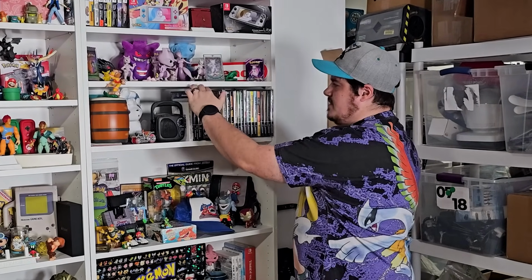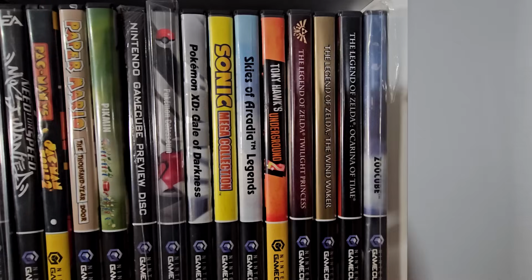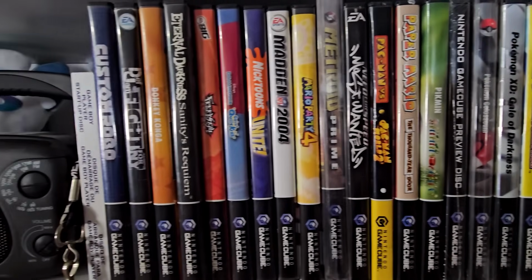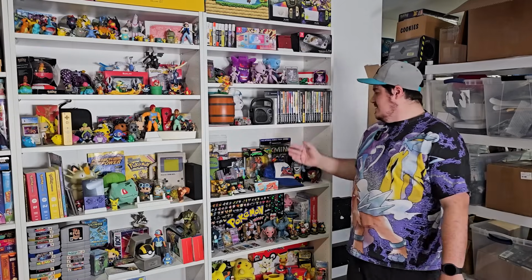So we have some of the banger games up here, but I still don't ever have time to play. So I try and play what I can. So I've played a few of these. We do have an N64 radio, which is really cool. I want to show that off. That just looks like a random radio basically on the shelf.